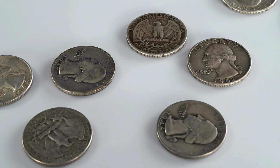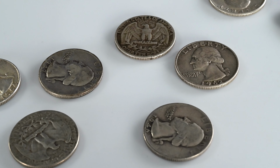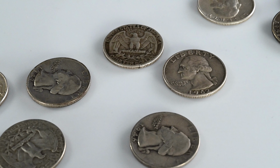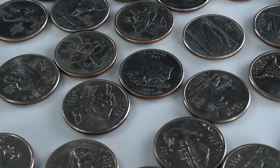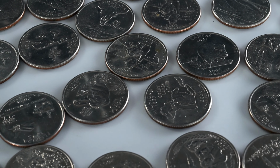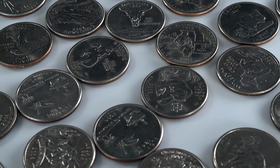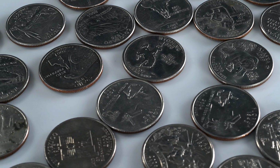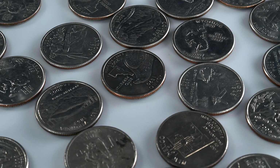From 1932 until 1964, they were again struck in 90% silver. From 1965, the coin began to be minted in non-precious metals. These coins would remain unchanged until 1999, where we see a whole slew of exciting commemorative quarters. This began with one coin for each state in the USA, moving on to territories and then parks and reserves, so there's quite a bounty of exciting commemorative coins to find and collect, and thankfully a lot of these are very common to find in your change.